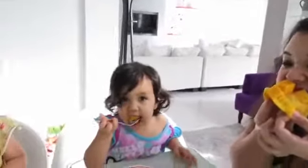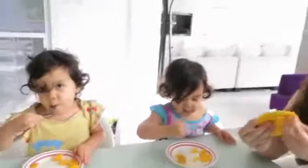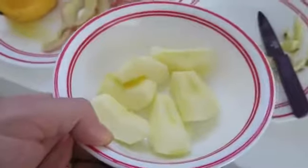Ohayou gozaimasu. Good morning. I don't know if you guys can tell, but these ladies love their mango. Seriously, I think we've gone through like 5 mangoes today. For all day, every day. Since Juliana's kind of sick, she gets all fancy, schmancy. No skin, sliced apples. Let's see how she's doing.